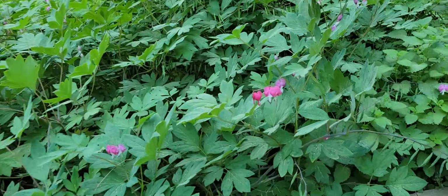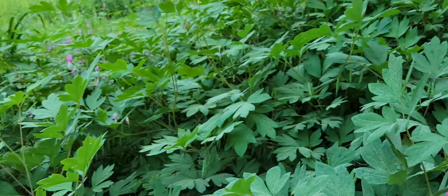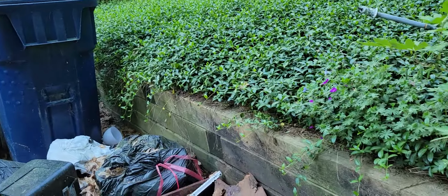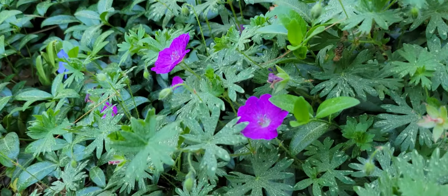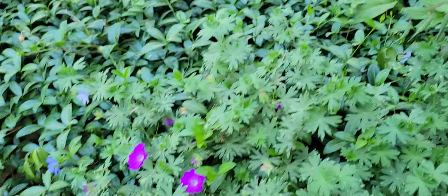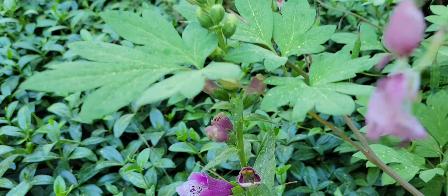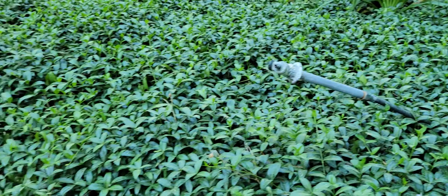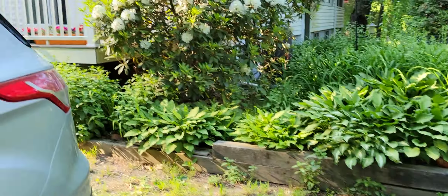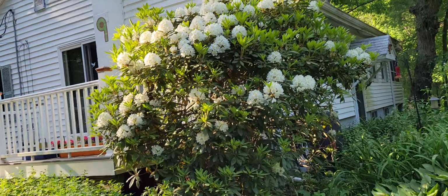Not sure what these are. These are pretty cool. Well, I'm sure those would be all budding pretty soon. Purple ones. Yeah, pretty cool stuff. Look at these. Very cool. Yeah, so right on the side of the house, there's our rhododendron. Those are all starting to sprout.